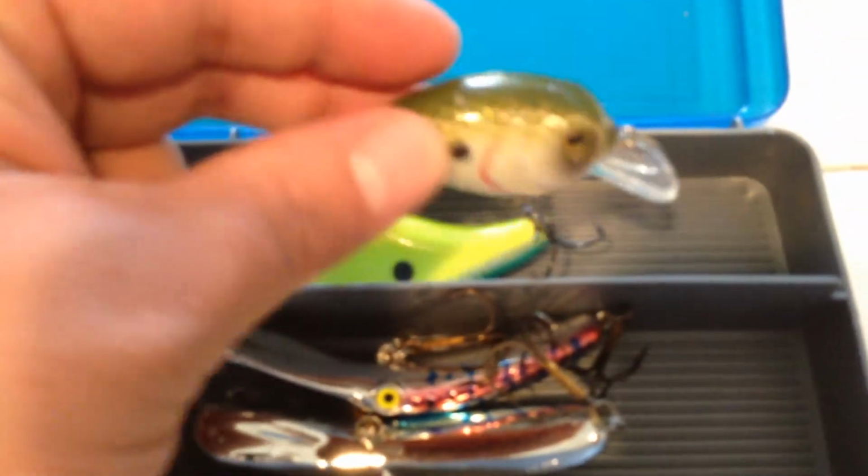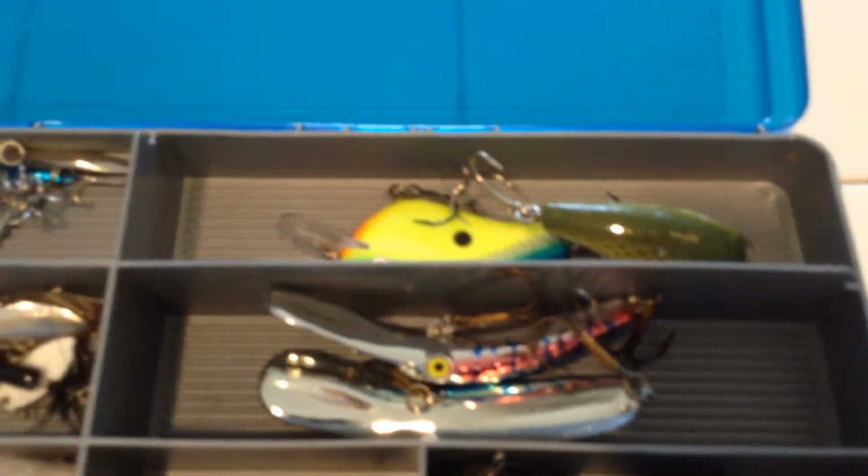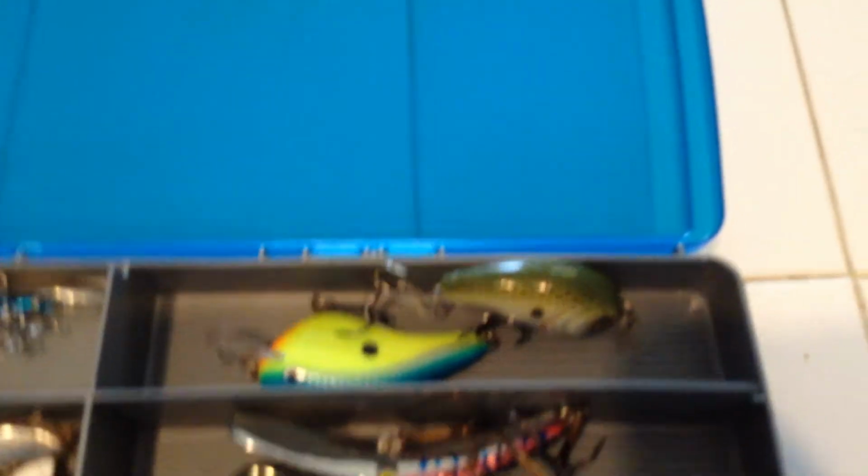Got some big boys here for the salmon and the steelhead. And then we've got these guys that are traditionally bass lures. I'd like to introduce you to my buddy George. George has been in my family for 20 years. This is probably George the 14th or 15th because we lose them, as you can imagine, every couple years. But it's just kind of an inside joke, so I always keep George with me. Don't usually use him, but I have had some luck with him out at Hag, and George is the man.